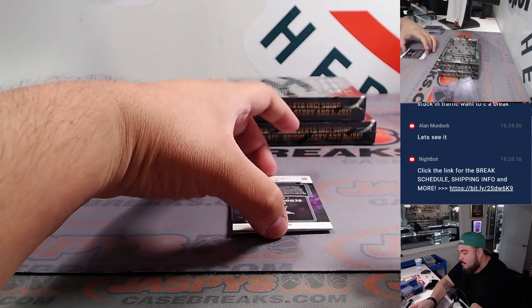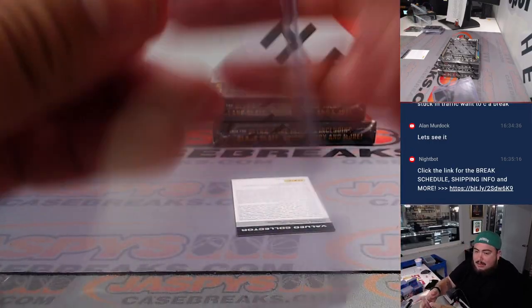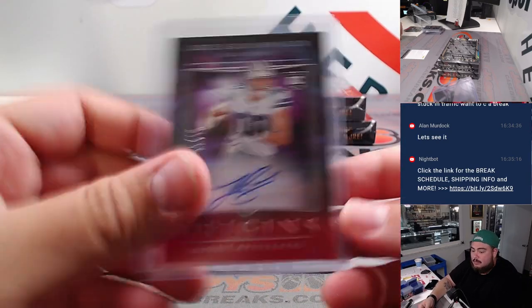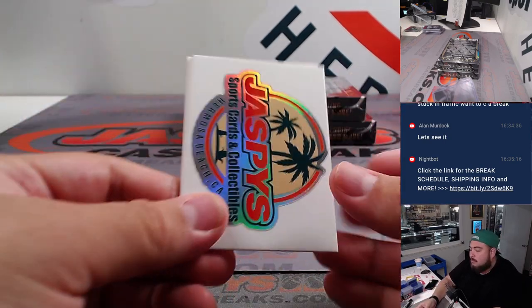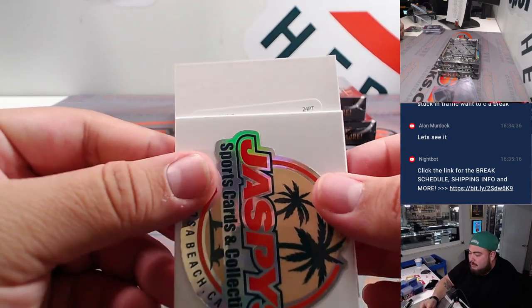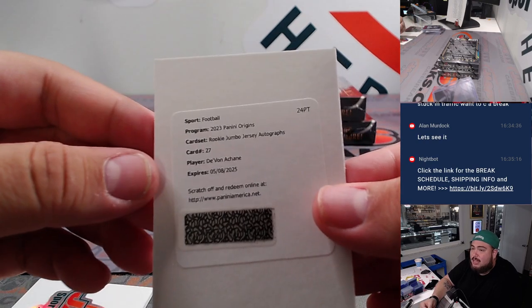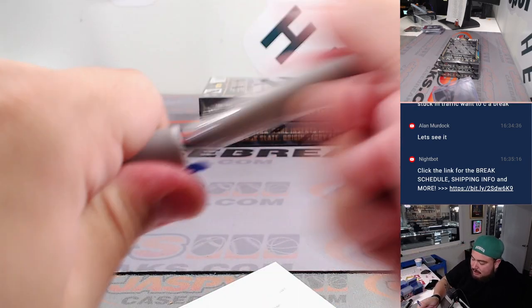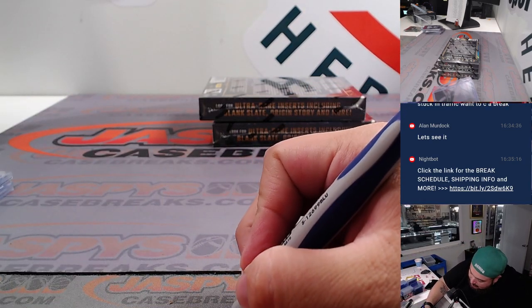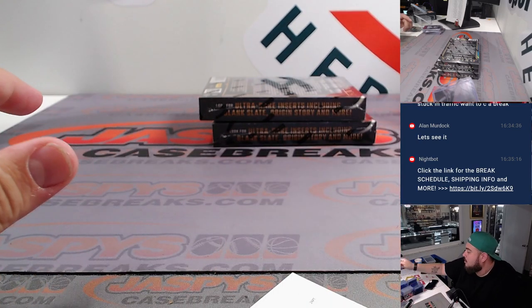All right. Shoemaker to 99 for the Cowboys. Auto on card. All right, and last one here in the second box. Rookie jumbo jersey autographs, number 27, Devon Achane, and that's one for the Dolphins. Allen taking the last X amount of teams. What was it, like last eight? Nice rookie there for the Dolphins.